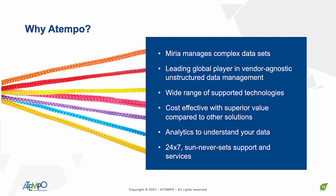Cost effective. If I can reuse what I have instead of having to go out there and basically do a forklift upgrade when a new project rolls in or new data sets are showing up, that's important. I get to save money. I get return on my investment on what I have. Analytics to understand the data. If you don't understand the data landscape, you cannot manage it. You can't make those important critical business decisions.